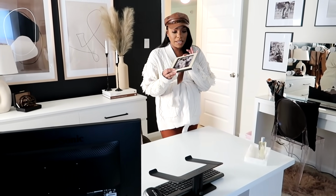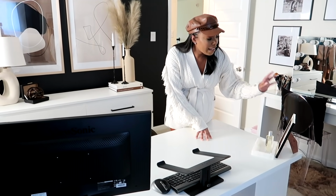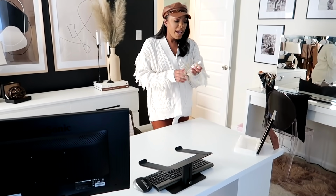I have a little picture frame on my desk of me, Deanna Breland. It may be the last picture of us as a family of 3, but I love this frame. I got this frame here from Marshall's, I believe. And then lastly, I had this little tray where I keep pens and stuff whenever I need them, and some really amazing room spray that smells amazing.